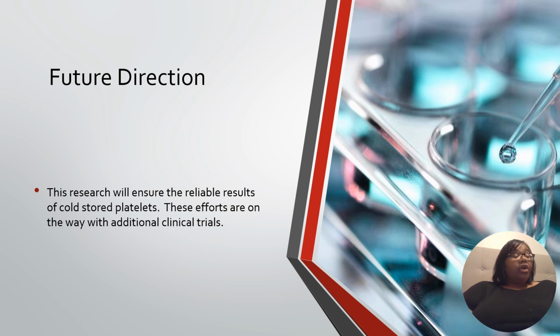For the future, directions are improving quality control. This will include development of new methods for monitoring platelet aggregation and lead to a better understanding of how to optimize the storage and use of cold stored platelets.